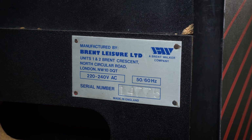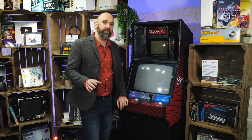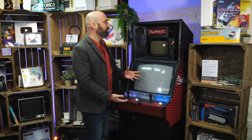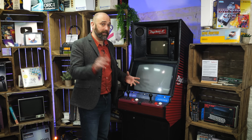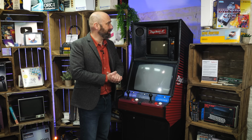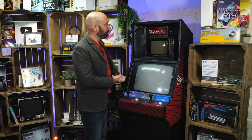And I'm pretty sure, do correct me in the comments if I'm wrong here so that we can all learn, but I'm pretty sure this type of cabinet was not made in the US. It was made here in the UK. I've seen it in France, I've seen it in Europe, and I'm pretty sure those were exported from Brent Leisure, so manufactured in the UK. So I think this style of cabinet is a very British style. But if anyone can correct me and point me out to seeing these in the US and made in the US in this style, I will pin the comment so everyone can learn from that.